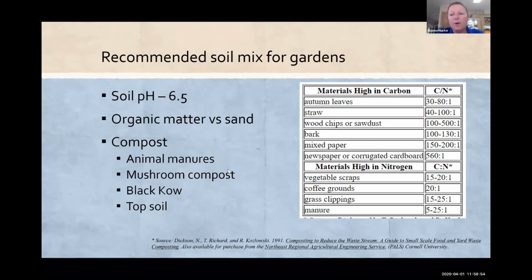Soil mixes for your gardens. Optimum soil pH for your vegetable gardens is really about 6.2 to 6.5. If you don't know what your soil pH is, again, don't hesitate to call us and drop off a soil sample. We'll be happy to get that tested for you. The UF Soils Lab is still open as well, so you can ship that directly to them, and they will also give you a nutrient analysis.